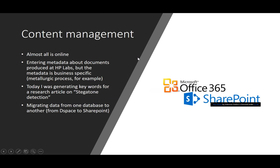So my job is content management. And as I said, almost all of it's online. And so what I do is I enter metadata, but it's very different metadata. Some of the terms are like metallurgic process. There's no Dublin Core or any of that, because the idea at the business is that these users need to be familiar with the metadata. So that's why we use terms like metallurgic process.